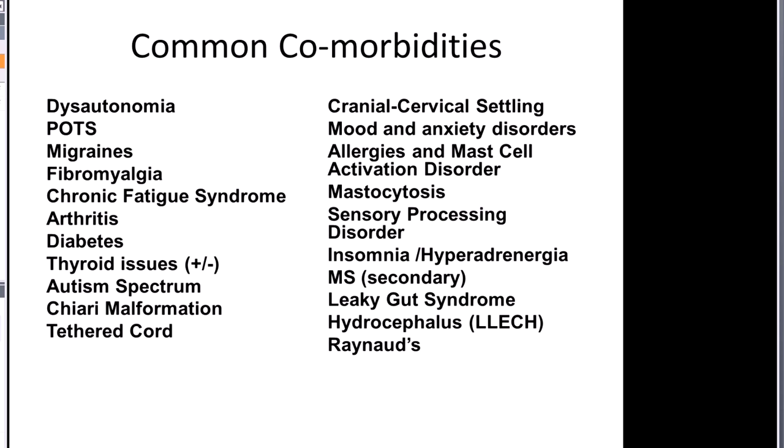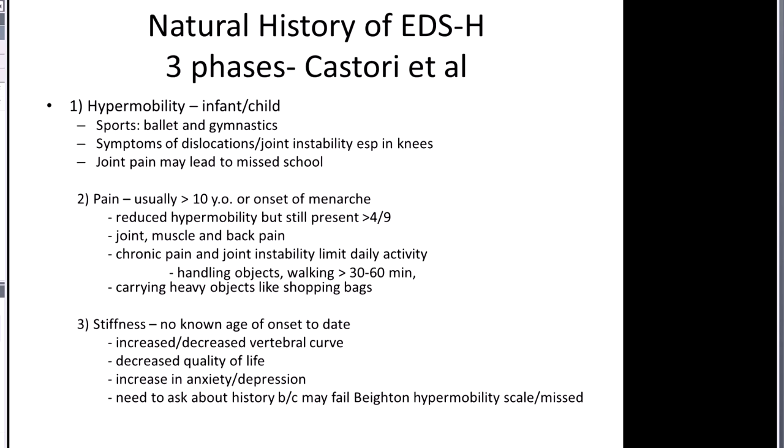Next slide. So Castori is a researcher in Rome who's putting out quite a bit of research on Ehlers-Danlos syndrome. If you Google his name, you could probably find the latest. You'll see some things coming out. So this article came out in, I think, 2012. He defined three phases of hypermobility.